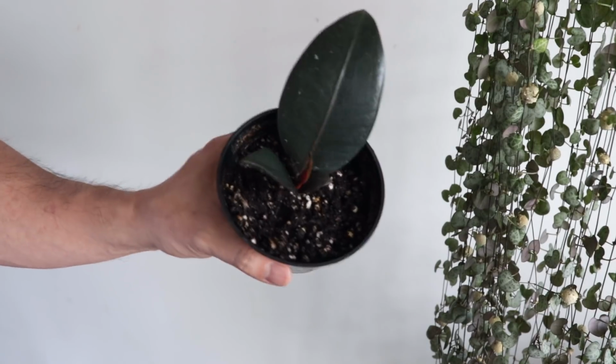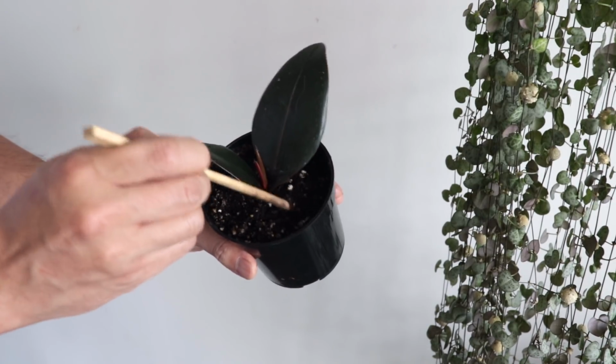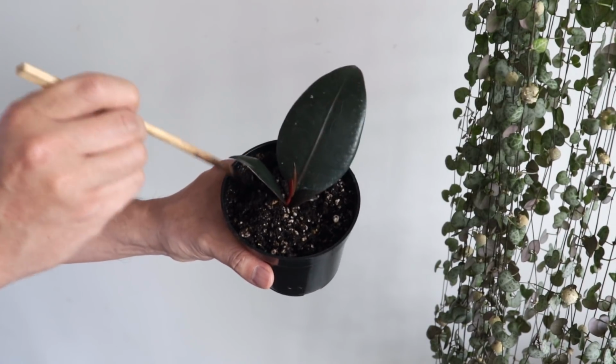Bonus tip, if you accidentally overwatered your plant, what you guys can do is grab yourself a chopstick and aerate the soil by gently loosening the top layer. Be careful to not damage the roots, but this will allow the air to pass through and avoid that plant from having root rot.